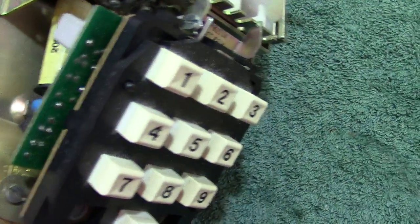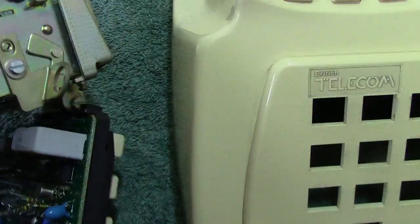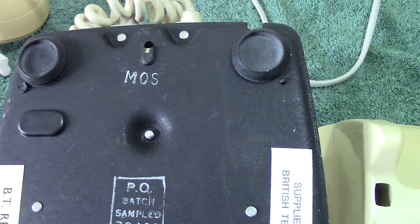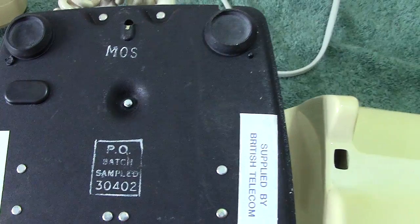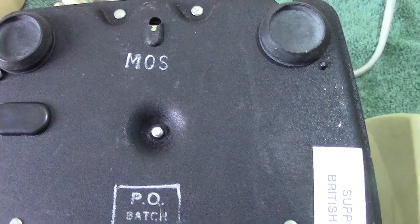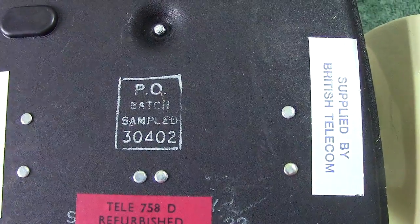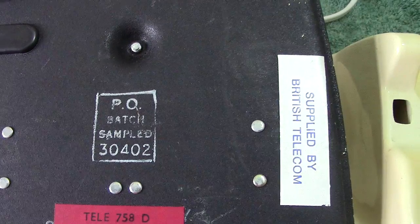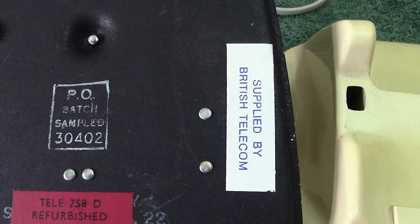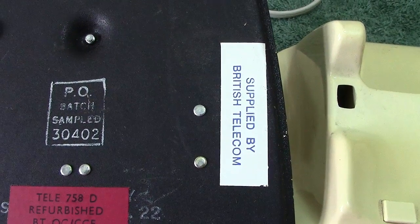Let's have a look at the base. Yeah, we've got it round the right way. Carefully, I don't want to knock the little buttons out. There's what we got underneath. MOS again, which I'm pretty sure stands for metal oxide silicon. If I'm wrong, someone please tell me. Can't remember everything. Batch sample that was on the original phone when it first came out. Supplied by British Telecom, that's what it was called at that time.